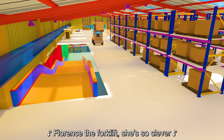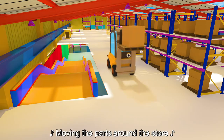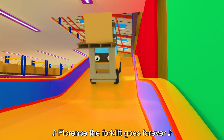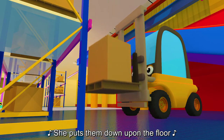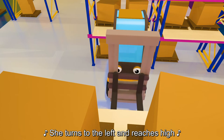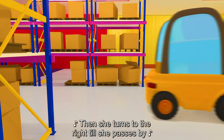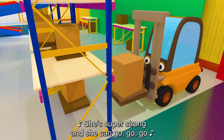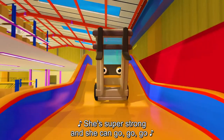Florence the forklift, she's so clever, moving the parts around the store. Florence the forklift goes forever, she puts them down upon the floor. She turns to the left and reaches high, then she turns to the right as she passes by. Florence picks up things from down, down low. She's super strong and she can go, go, go.